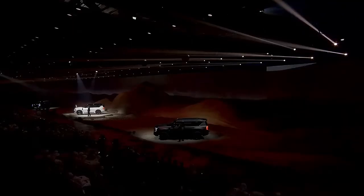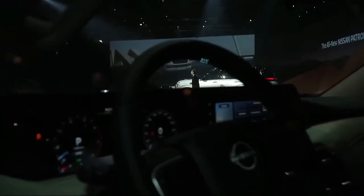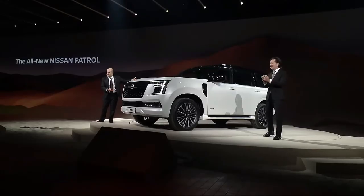Well, the new Patrol is truly impressive. So obviously we're confident that customers will forge an unbreakable bond with the new Patrol, their ultimate partner for everyday adventure. Ladies and gentlemen, the all-new Nissan Patrol. Thank you for your attention.